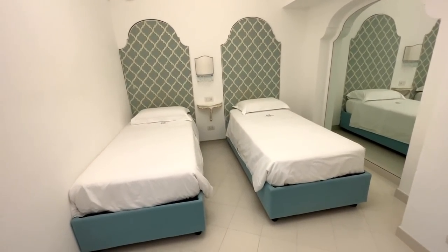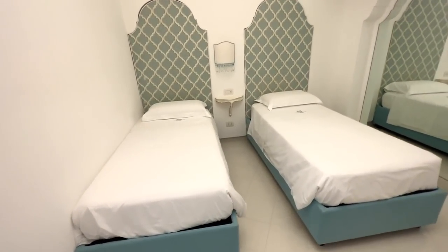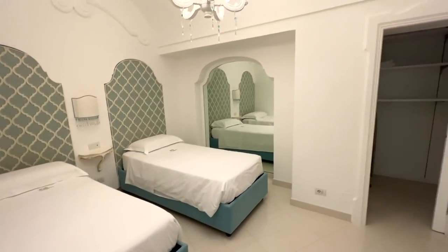And it does have the twin beds. I'm sure they could be moved together. I know some hotels do that for people that prefer doubles, but I think I'm just gonna share that room with my grandma. And that is all.